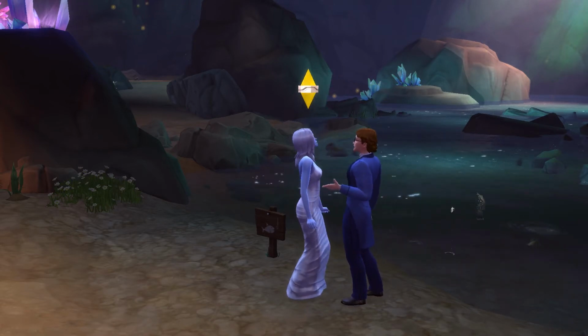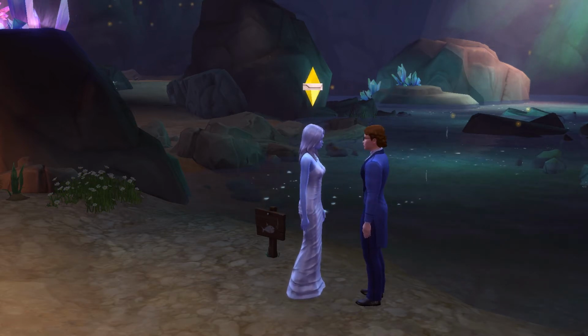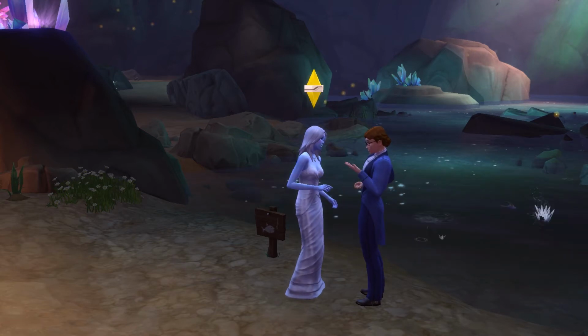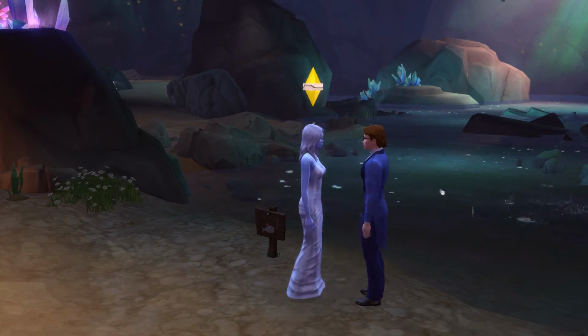I find looking out at the island from the water side to be a beautiful spot, but of course, similar to the Sylvan Glade, you can pick anywhere here you like. It's a really beautiful area that gives a mesmerizing but yet slightly moody vibe to it.